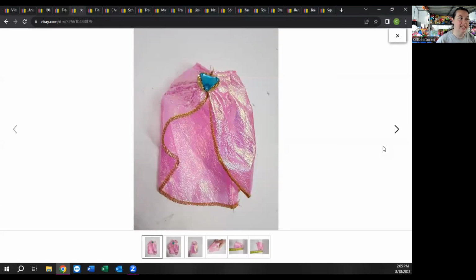This is a Princess Jasmine doll skirt. I actually knew what the skirt was because I had this exact doll. I got it for my birthday when I was in the 2nd grade. But if you didn't know what doll it's from, you could just use Google Lens so you can figure it out. This skirt sold for $6 plus shipping.